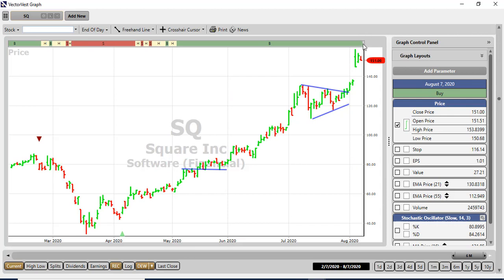Square, you little beauty, the results came out overnight. The results I didn't think were as good as people expected. Nevertheless, the gap is still there and I'm still holding. You see this beautiful little triangle?